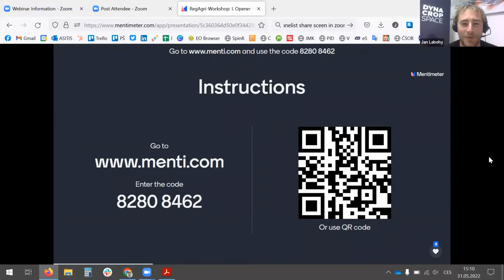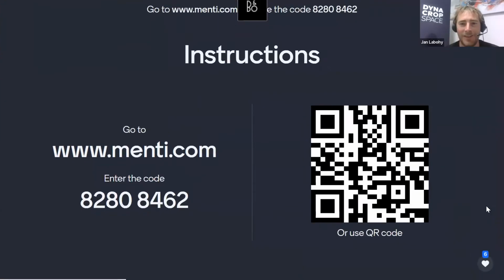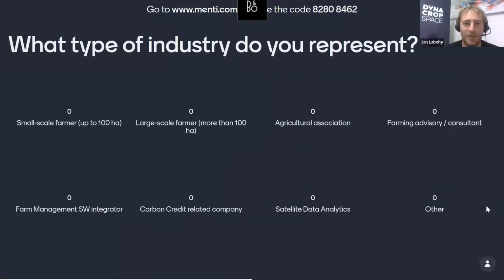It's very important for us that you are also involved in what is going on, because this is part of the co-designing of the future activities. So you can type menti.com and the entry code, or use the QR code. This will also be visible when I ask the questions, so you don't need to be scared that you missed it. You can still join us. But I will already ask the first question, which is: who do you represent in this workshop? So please answer one of the possible answers.